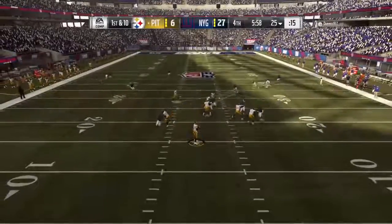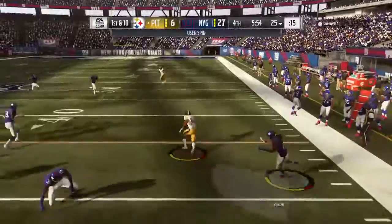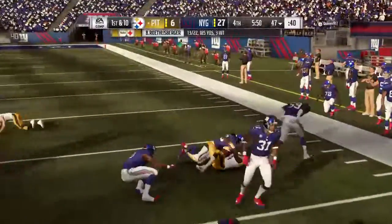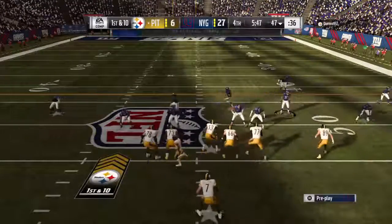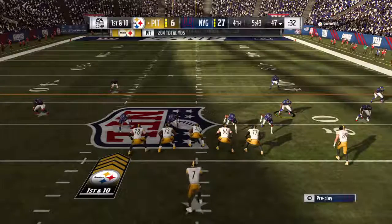Trying to shake off the interception. He'll look to throw. It's complete to Brown, right side. He finds an opening past the 40, and he takes it all the way up to the 47. A good pickup there, a 22. You cannot write these guys off just yet, not with a quarterback like that under center.